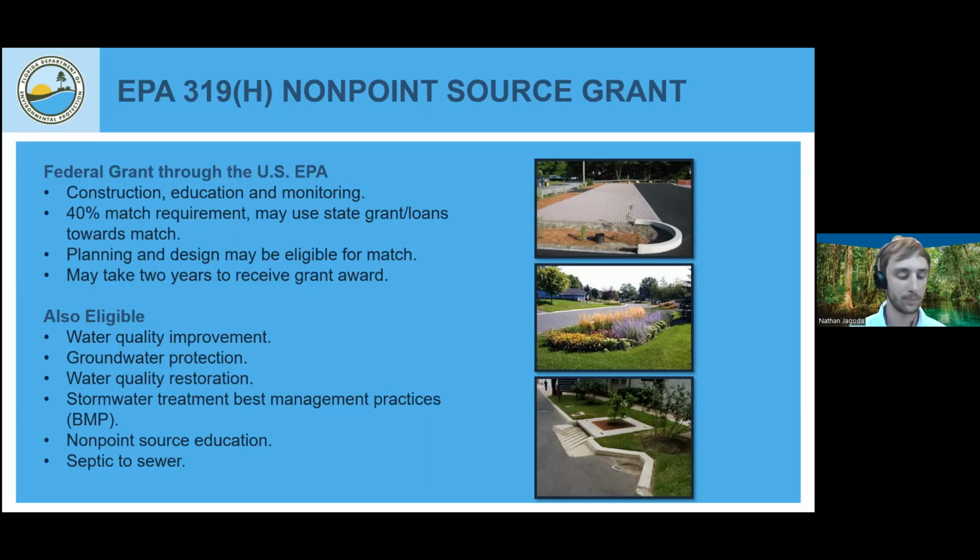Our 319 grant award can take a little bit more time to receive when compared to our SWAG award. So not always immediately shovel-ready projects with the 319H grant. Sometimes we can have a little bit of time between the grant award and actually receiving those funds. So there can be a little time for planning, finishing up all that.